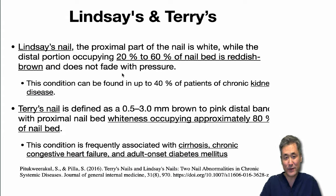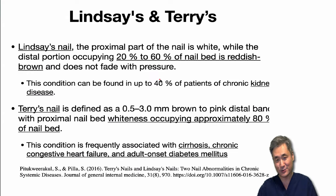And it does not fade with pressure. Pressure does not change the color. This condition can be found in up to 40% of patients with chronic kidney disease. So the portion is different between those two, Lindsay's nail and Terry's nail. And this condition is frequently associated with cirrhosis, liver cirrhosis. So that is the reason I asked you to remember kidney and liver. Kidney and liver.